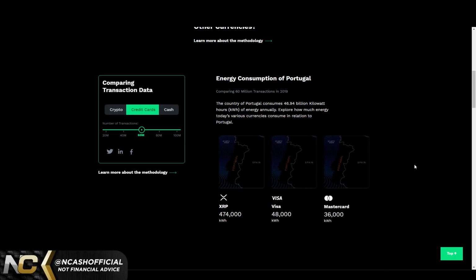So if we look at credit cards, this is pretty much what I was saying. XRP is faster and cheaper than Visa and MasterCard. If we go to 100 million payments, obviously Visa and MasterCard do use less, but you are also waiting for it to clear and paying the fees. XRP only uses 790,000 kilowatt hours to do 100 million transactions in pretty much seconds, and it's cleared immediately.